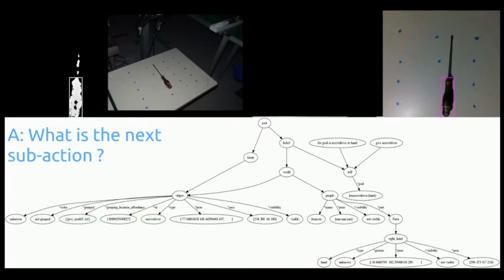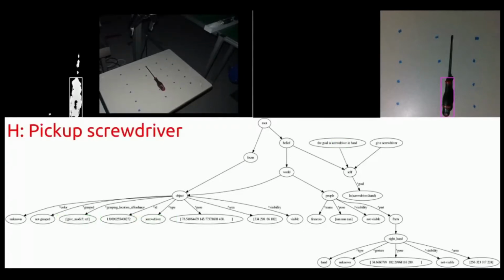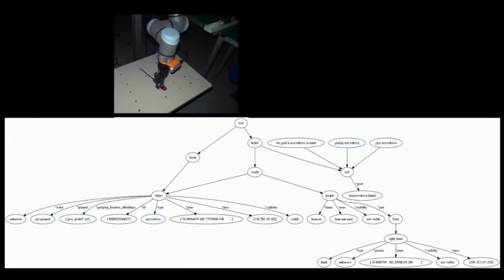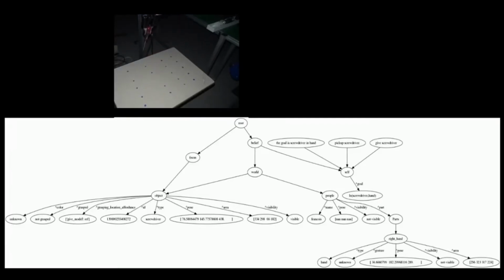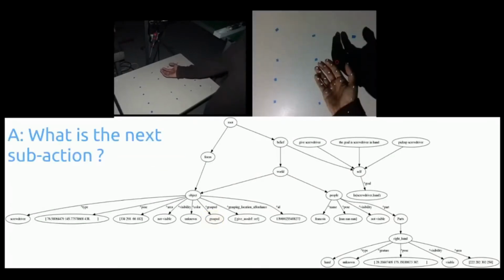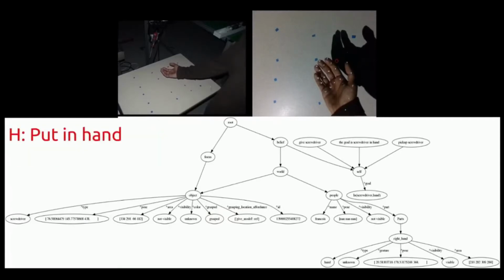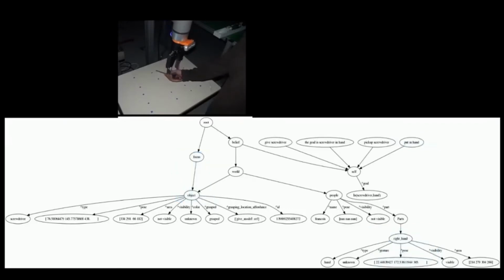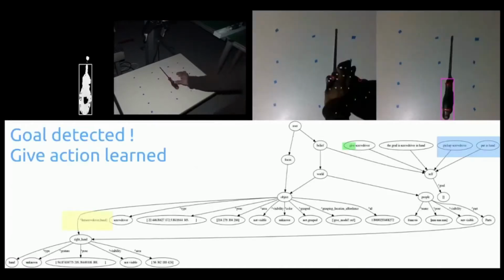So overall, you can see that step by step, interactively and in an online fashion, the operator is able to teach the robot the perceptual and the procedural parts of the give screwdriver task. Overall, all computation is done on a regular gaming laptop, so a mobile Alienware 15R3 with an NVIDIA 1070 mobile GPU. Yes, so you can see that the robot has now learned the give screwdriver task.